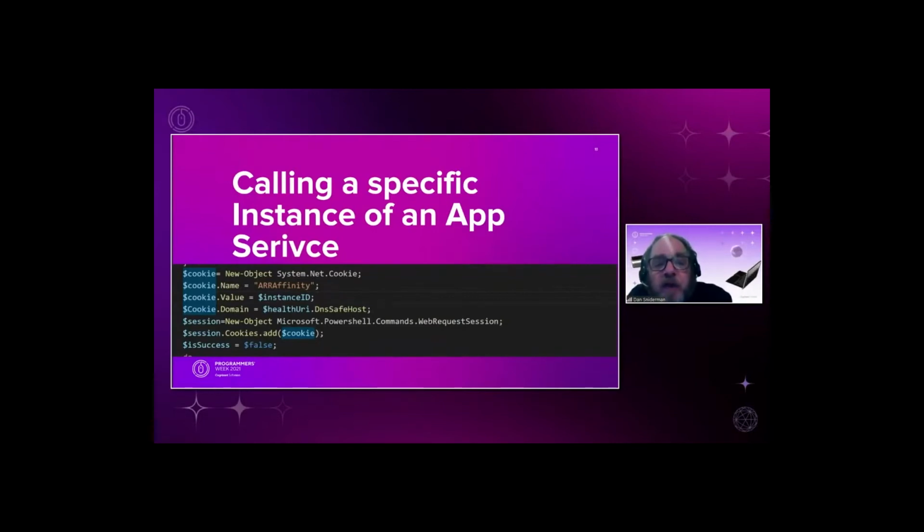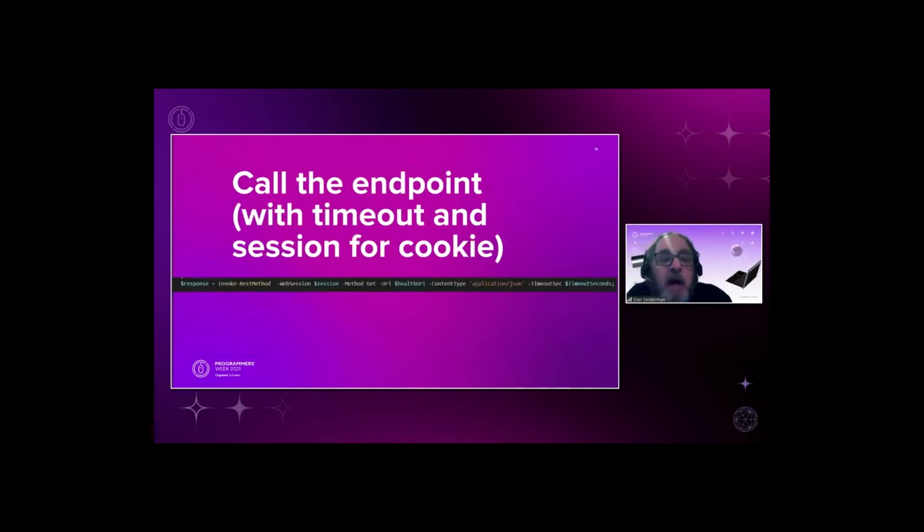So here is the really difficult thing that we had a hard time discovering. Azure App Services allow the use of a cookie where you use the ARR affinity cookie name and you pass the instance ID and you add that to your session object as part of your request, and it will route that request to that specific instance. So as you can see, it's just a simple Invoke-RestMethod, including that session object in the WebSession parameter, with just a simple GET to the health URI.